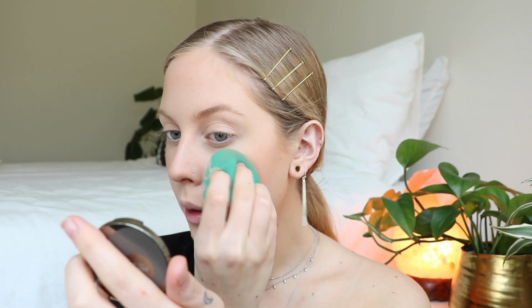If you guys haven't tried at least one shade of this, please do. They're really great. So for this, I actually like to use my sponge again, and I just stipple it on my cheeks. This is the perfect shade too. It's so universal. I feel like I can use this with so many different looks, whether you're doing something glam or just an everyday natural type of face.